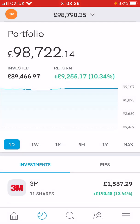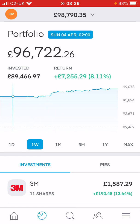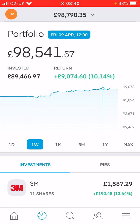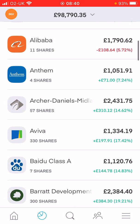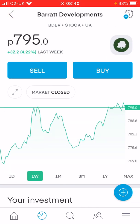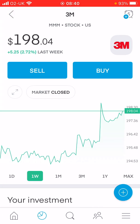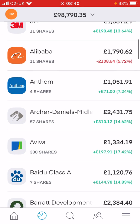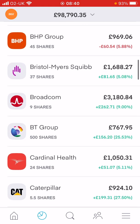So up a couple of thousand on this, I think, in the last week. Yeah, about 96. Yeah, £2,000 up. Haven't added anything to it. Just some of the investments doing pretty well. I think the main movers were Barrett, with Taylor Wimpey going up. Barrett's done ever so slightly better, about 4.2%. A lot of other shares are just doing reasonably well, a couple of percent. Things like 3M, Archer Daniels, 1.5%. It's just across the board, really.